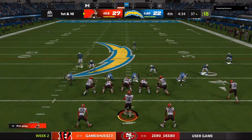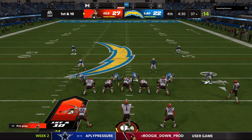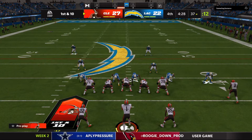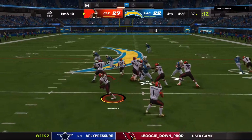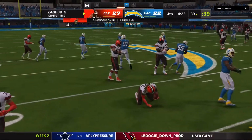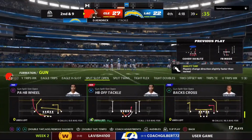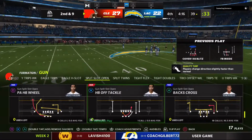Line of scrimmage, the 37 on 1st and 10. And he's going to be stopped up quickly here. Just a yard up to the 39. Run blitz there defensively, something we might see more of here in the 4th quarter.